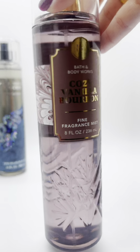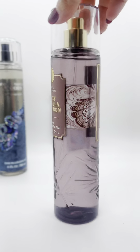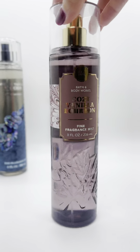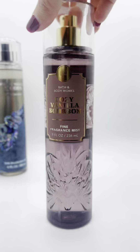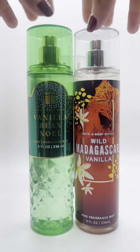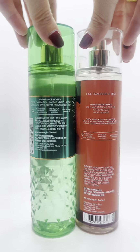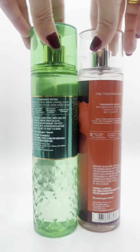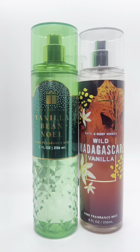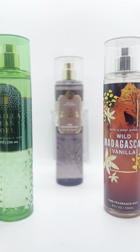The next scent that I picked up is Cozy Vanilla Bourbon. This is a sweet, boozy vanilla, which I really enjoy. It has scent notes of warm bourbon, dark fruit, and vanilla liqueur. This is much more of a vanilla scent to me than Wicked Vanilla Woods, and it leans a little bit gourmand. So if you like scents like Vanilla Bean Noel or Wild Madagascar Vanilla, I think you might like Cozy Vanilla Bourbon. Vanilla Bean Noel has notes of fresh vanilla bean, warm caramel, sugar cookies, whipped cream, and snow-kissed musk. Wild Madagascar Vanilla has Wild Madagascar Accord, African Pear, and Wild Jasmine.